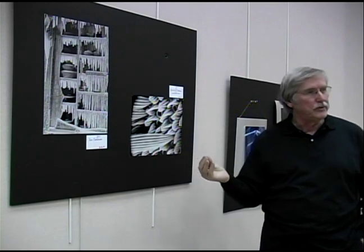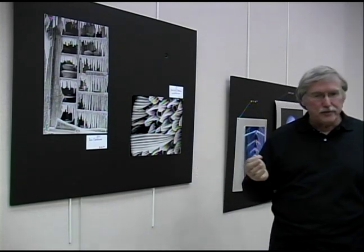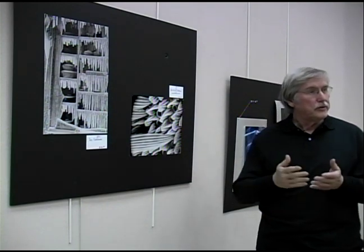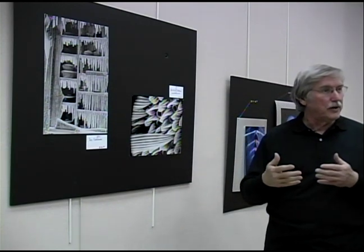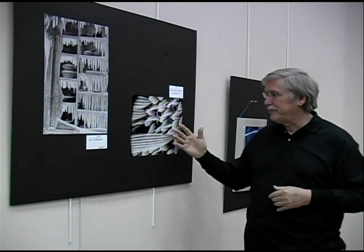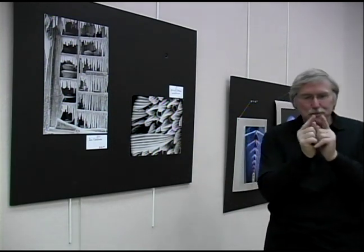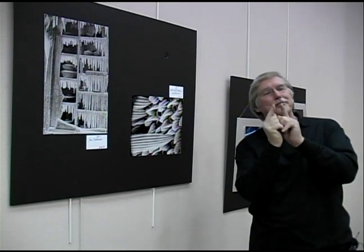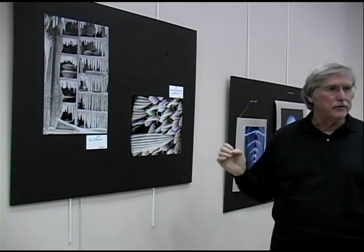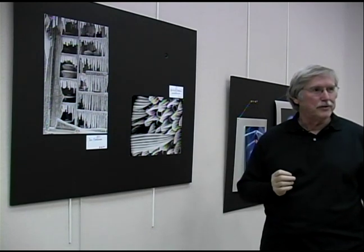When you do these items, you have to put them in a chamber and you coat them with gold, so they have reflective power to them. And this, basically, is something about that small, and it's just remarkable the detail that's in something like that.